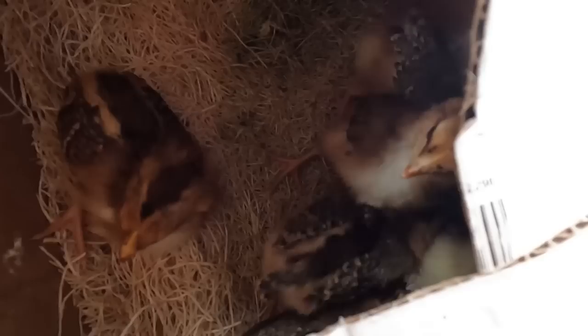We've got eight of the Sussex in there. Sorry about the shoddy camera work, I'm trying to drive at the same time. What are we gonna go get? Geese. Gooses, you know, some high quality birds.